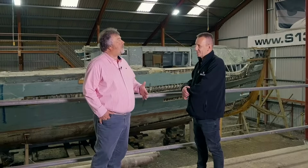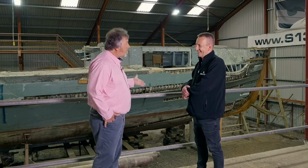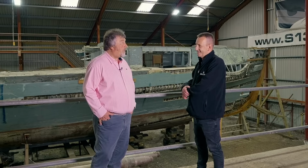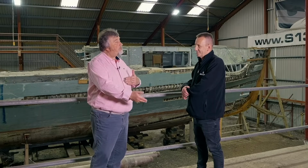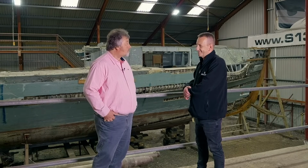So from stepping in the front door, you're going back in time, let alone stepping aboard the boat, which will be done on an equal level. Hence, it's taken so long to get all that detail together. But we've had to build the home before we rebuild the boat. That's why it's taken so long.